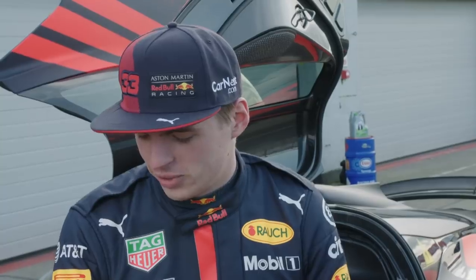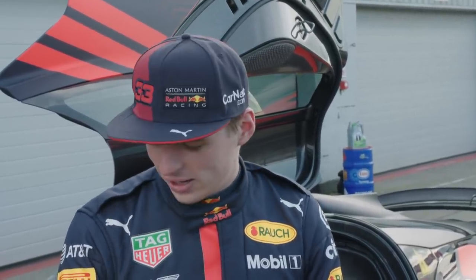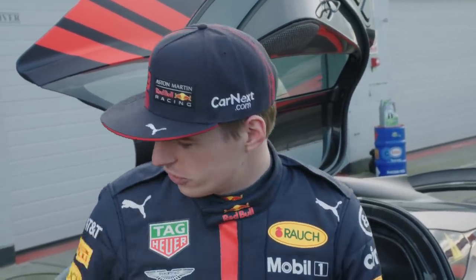So the Valkyrie, I mean, it's incredible. The downforce you have on the car as well. It just looks super aggressive, and it was a lot of fun out there. I think on the RB15 it looked already very nice, but I think even on the Valkyrie here it looks even better. So yeah, it's a very cool livery, and you will definitely see it driving around. You can't miss it.